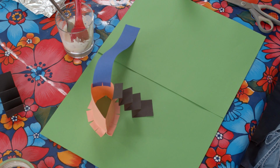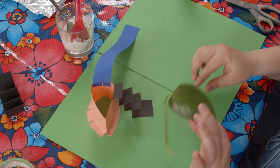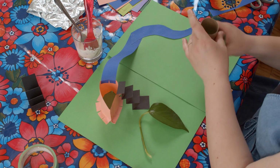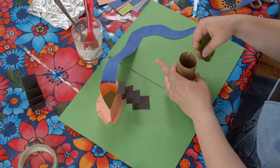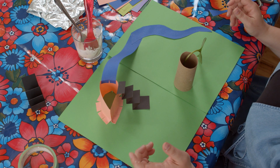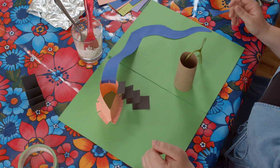All right, we can make some plants or add some plants to our designs. All right, so I've got my stream. I could maybe even make a tree. I can make an accordion fold. I'm thinking about my flaps, and I'm gonna make my own awesome playground.